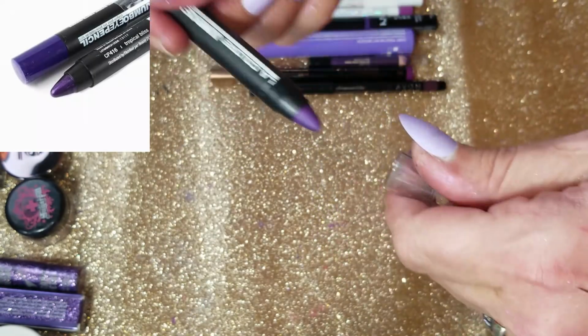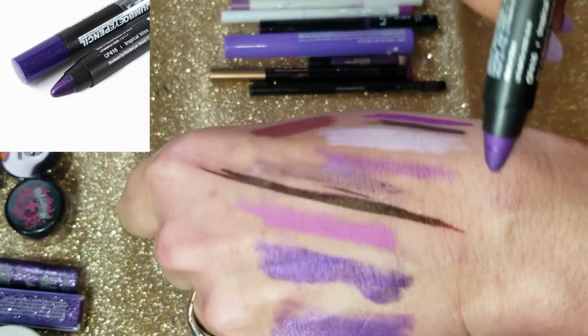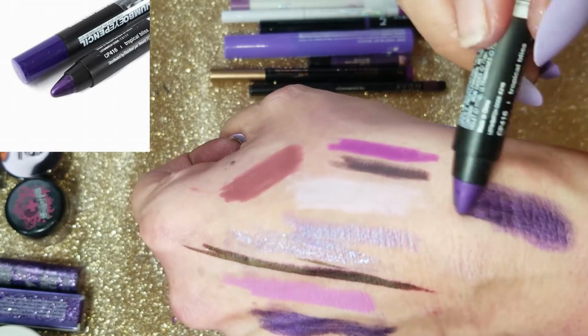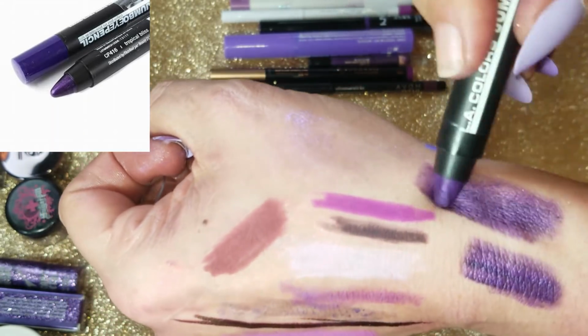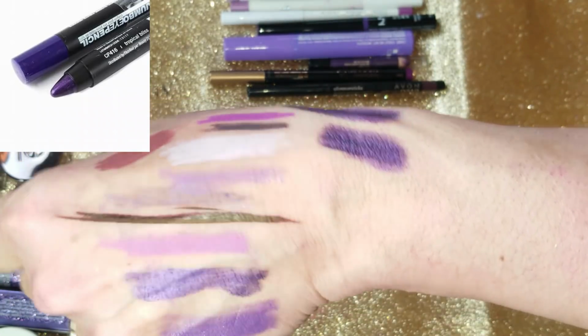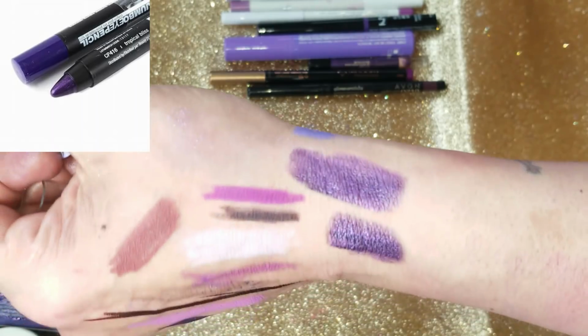Lastly, we have a jumbo eye pencil from LA Colors. This is the shade Tropical Bliss, and I use this as a base. As you can see, there's a little black in there. Sorry about that, but I use this as an eyeshadow base on my lid, and I pat that all out, and then I go in with my eyeshadow on top of this if I want to make a color really pop.